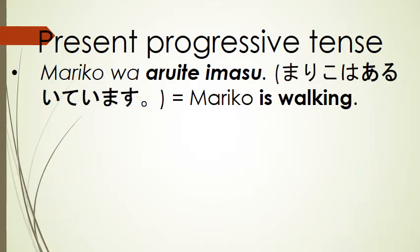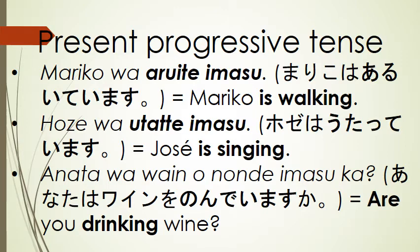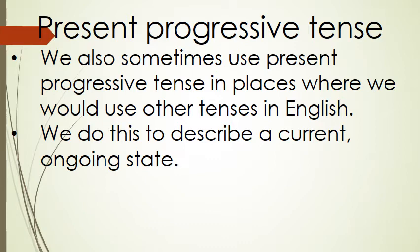So if I were to say, Mariko wa aruite imasu, that would mean Mariko is walking. If I were to say, Jose wa utatte imasu, that would mean Jose is singing. And if I said, Anata wa wine o nonde imasu ka, that would mean, are you drinking wine? So that's our basic introduction to the use of the present progressive tense.